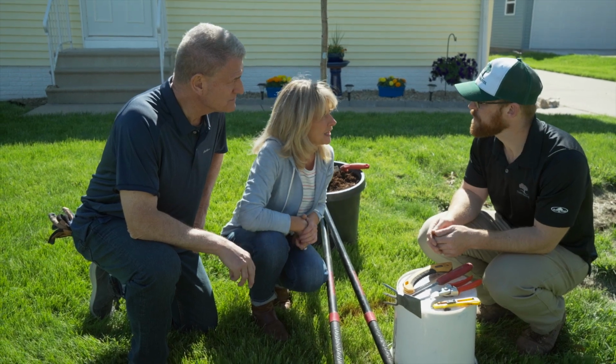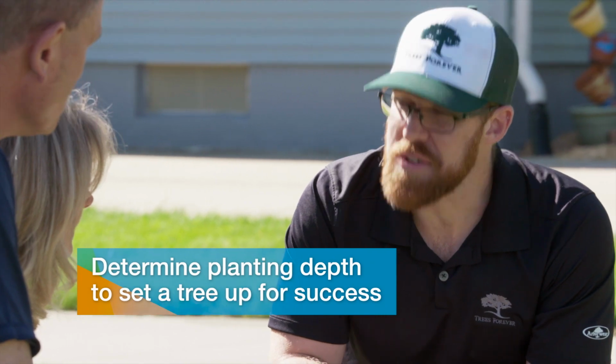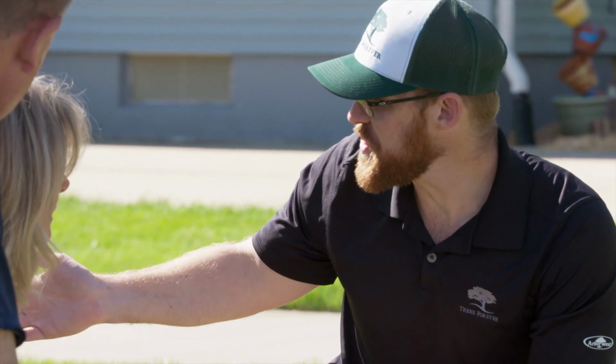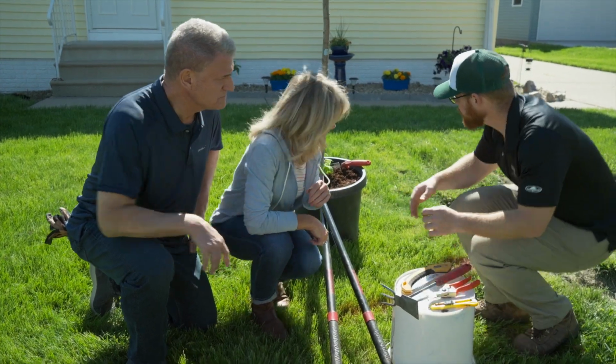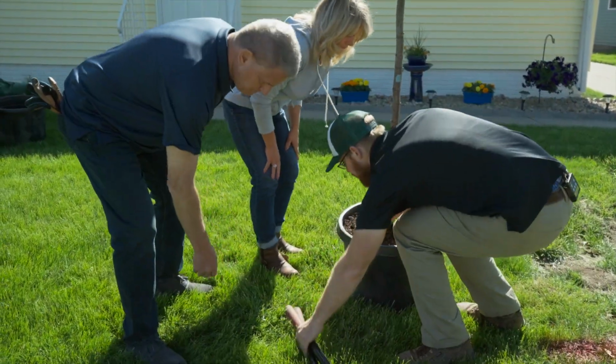Okay, so what do we do now to prep the tree prior to digging to ensure that it has a really good, healthy start? Planting depth is the number one thing that we can do to set up our tree for success. So, as I was doing when you came over, I'm trying to find the first root that comes out of the tree here. So, we're gonna go ahead and take it out of the pot.